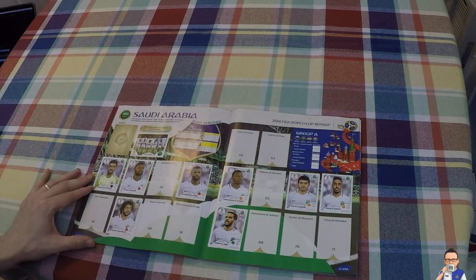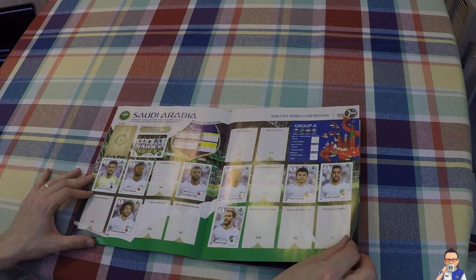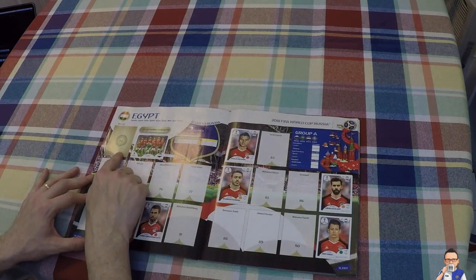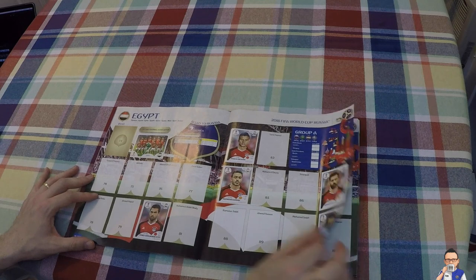Into Saudi Arabia. We've got the squad pic of Saudi Arabia. We've got 1, 2, 3, 4, 5, 6, 7, 8 Saudis within that box of stickers. Then we go to Egypt. Haven't got the foil yet, but we have the team photo. We have 1, 2, 3, 4, 5 of the Egyptians that are featured in the album.